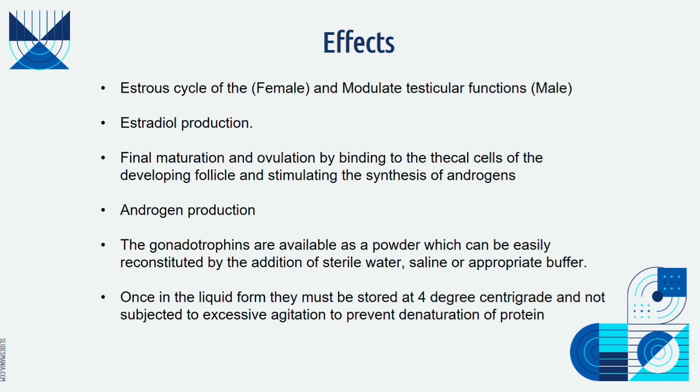In the female, follicle-stimulating hormone is responsible mainly for growth of the follicle by binding to granulosa cells and stimulating estradiol production. Luteinizing hormone is responsible for final maturation and ovulation by binding to the thecal cells of the developing follicle and stimulating the synthesis of androgens. In the male, luteinizing hormone binds to the Leydig cells or interstitial cells located in the connective tissue stroma of the testis and stimulates androgen production.